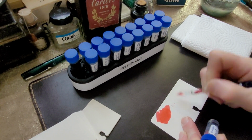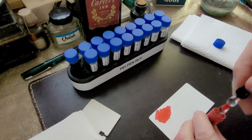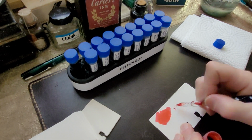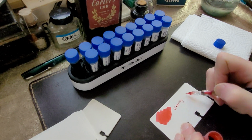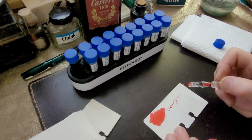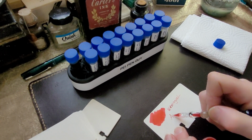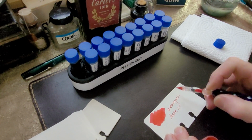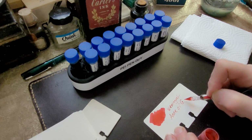My pen isn't working. Okay. So yeah, it's a nice red. Sometimes I find reds can be a little hard. Like if it's too light, it can be hard to see for my eyes. Anne of Green Gables. My pen isn't working very well. Oh, there we go.